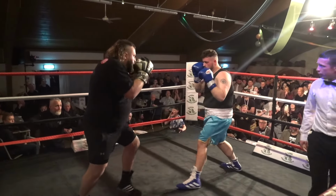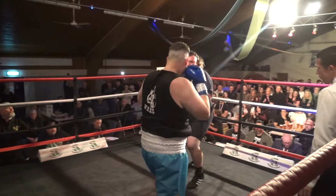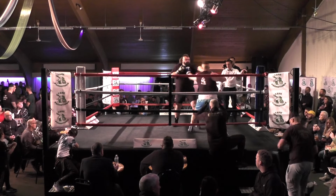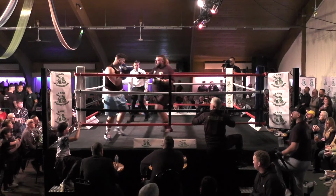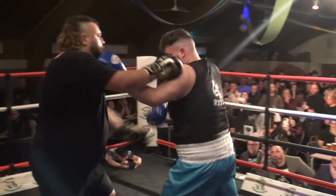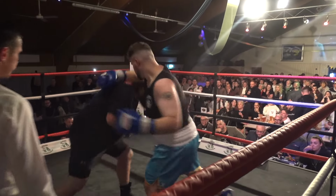Oh, good right hand there from Liam. Rhino replies with the straight left. They're both landing again. They're not worried about defense. They want to do maximum damage to their opponent. And the crowd are loving this. Heavy shots there from Liam, as Rhino just pushes forward, takes a backward step as Liam lands. Heavy shots given and taken in this opening round.